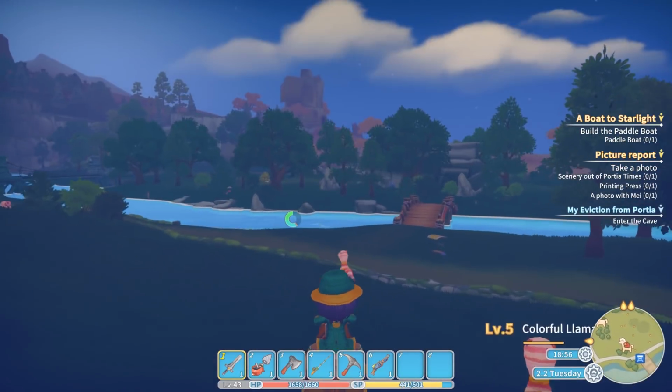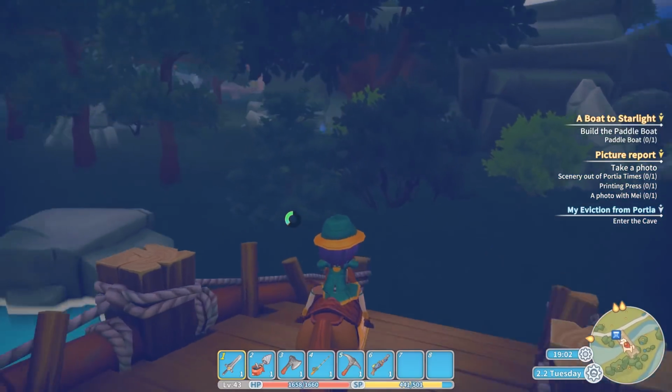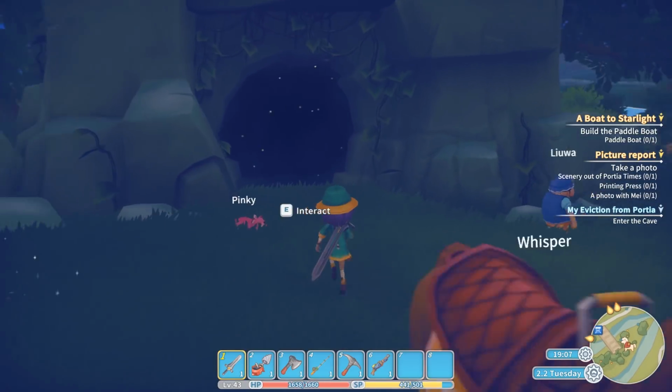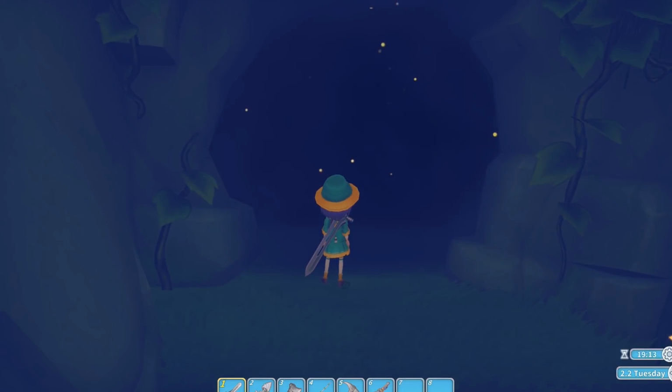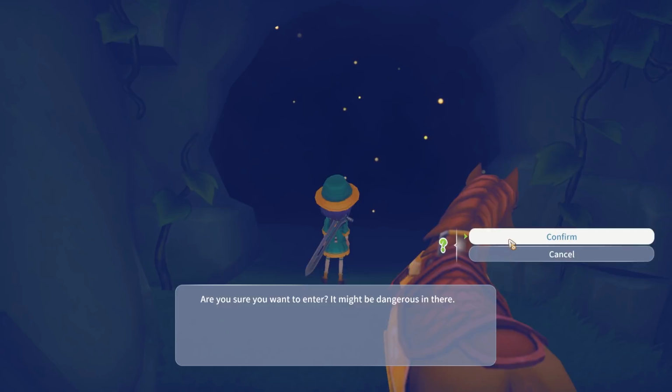I did a lot of inventory management at the beginning of the last episode, so I don't want to be taking up all of my episode time with inventory management, but it's getting so much better so quickly. What am I even saying? I'm just worried about this cave.